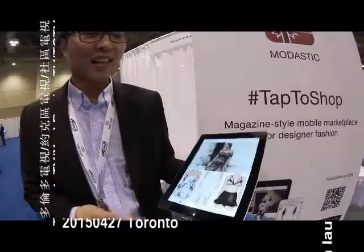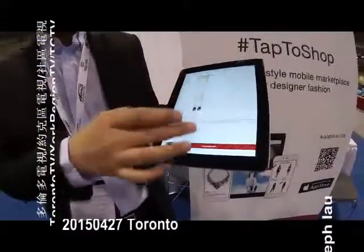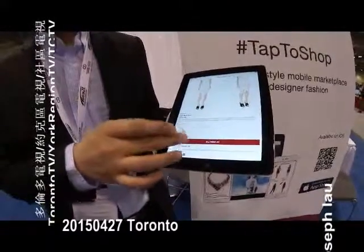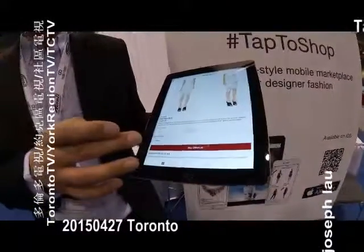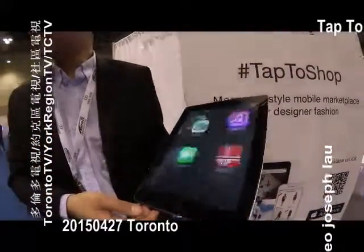Easiest way to shop designer fashion on your phone and tablet. So we made it really easy. You can go into any item we have. In two taps, you'll be able to check out and bring home the latest and hottest in designer fashion from all over the world.